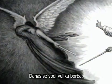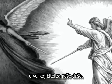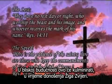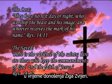There is a great controversy taking place today. The forces of darkness are warring against the forces of light in a great battle over our souls. In the near future, this will culminate during the Mark of the Beast showdown. Here we have two groups identified in two texts during this Mark of the Beast law.